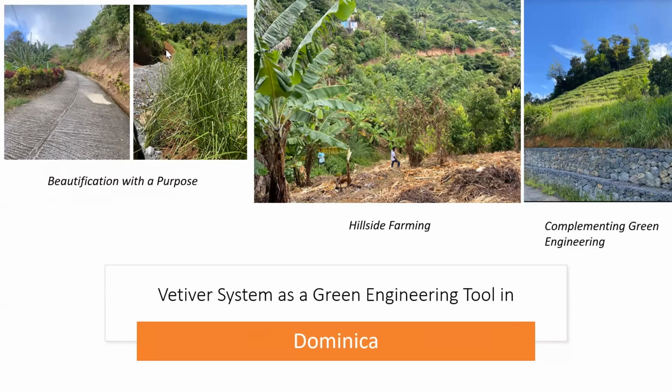We looked at vetiver as a remedial approach along the roadways, especially in newly cut roads where a lot of the soil or the slopes were exposed. Vetiver was planted along those slopes, and we have seen some positive impact of the use of the grass.